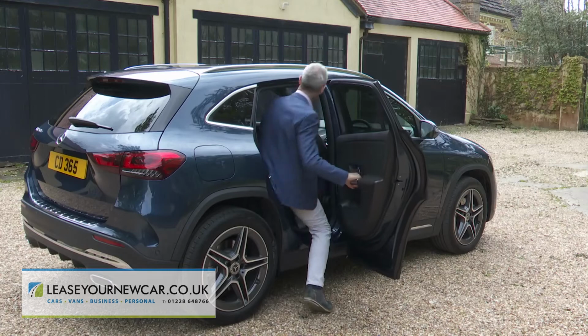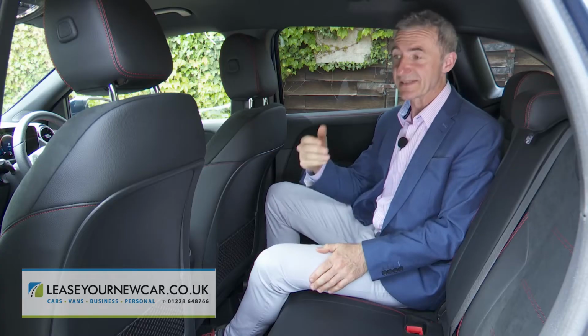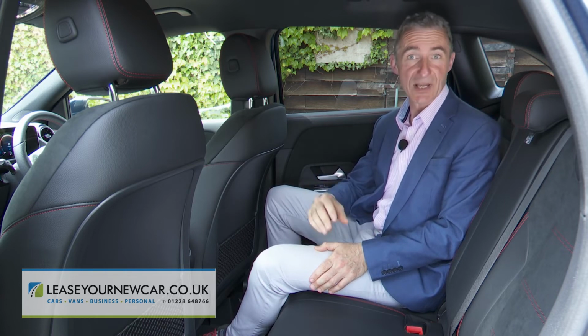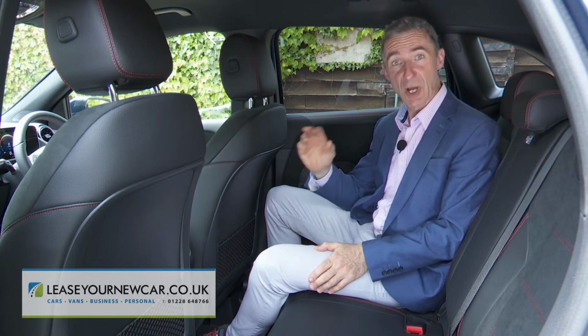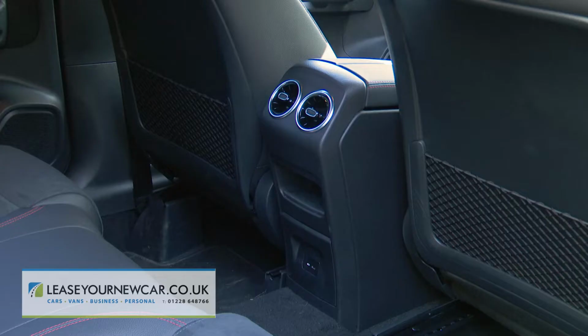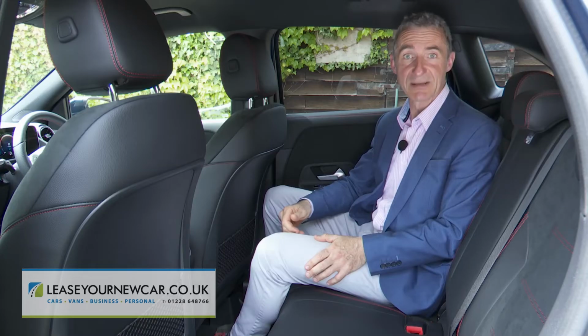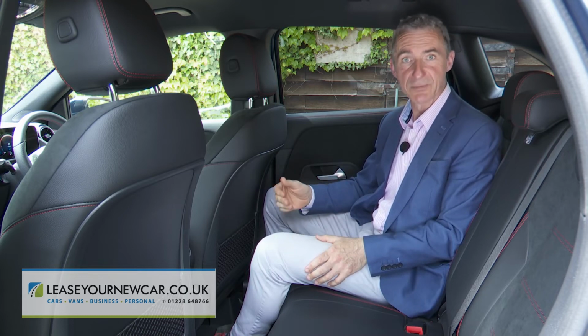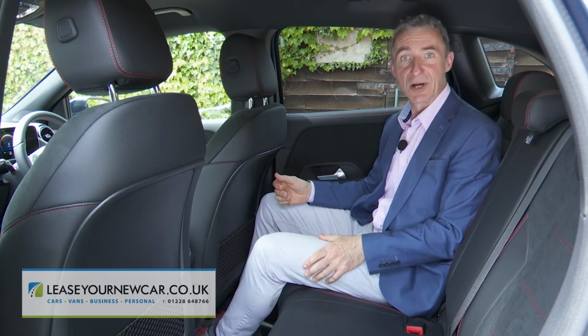Time to take a seat in the rear. In one single design leap, this H247 series design has taken the GLA from near bottom to near top of its class in terms of space on offer. That's thanks to 116mm of extra legroom. Someone well over 6 foot tall could sit behind a similarly sized front passenger and still have leg space. Plus, there's plenty of room to slide your feet below the base of the chair in front.